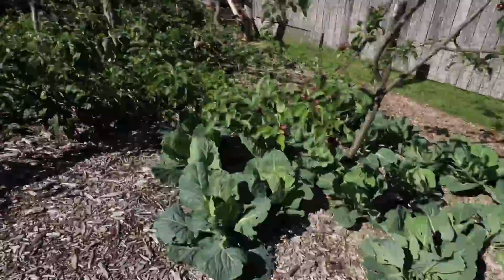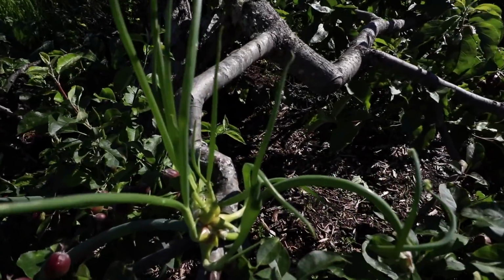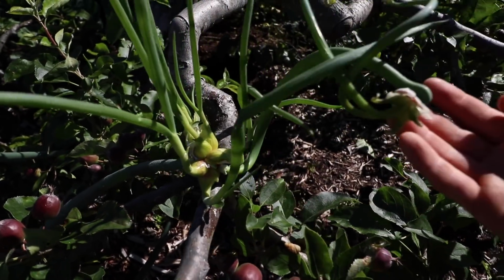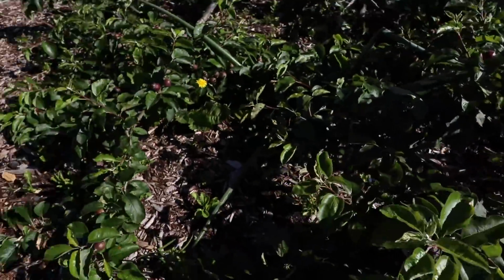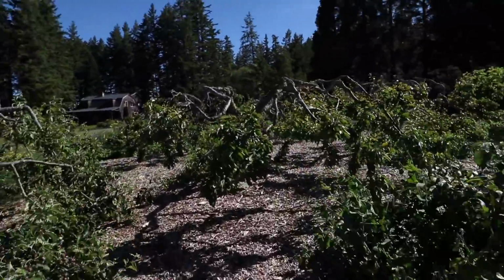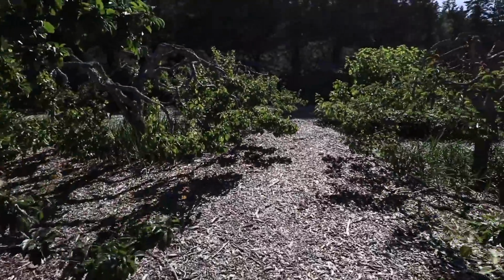Cabbages over here doing good. They're kind of protected in the orchard from the wind, so they didn't get too damaged, luckily. These Egyptian walking onions are a lot of fun. I like them. Really cool for kids to grow in the garden. Anyways, they're doing good. But let's head over to Paul's garden real quick. I don't want the video to be too long.